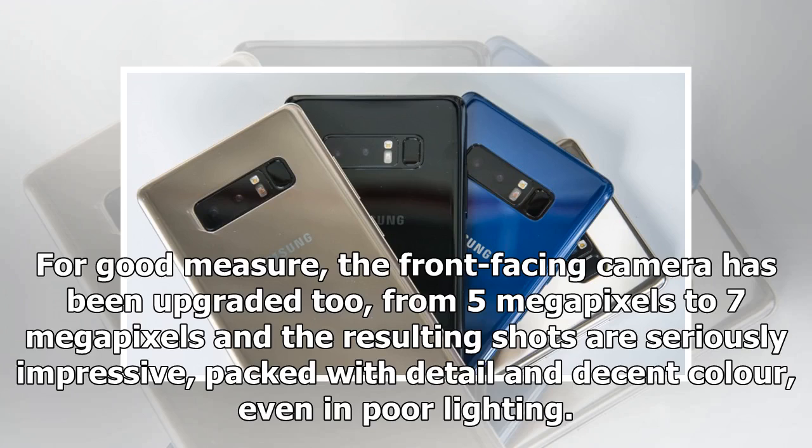For good measure, the front-facing camera has been upgraded too, from 5 megapixels to 7 megapixels, and the resulting shots are seriously impressive, packed with detail and decent color, even in poor lighting.